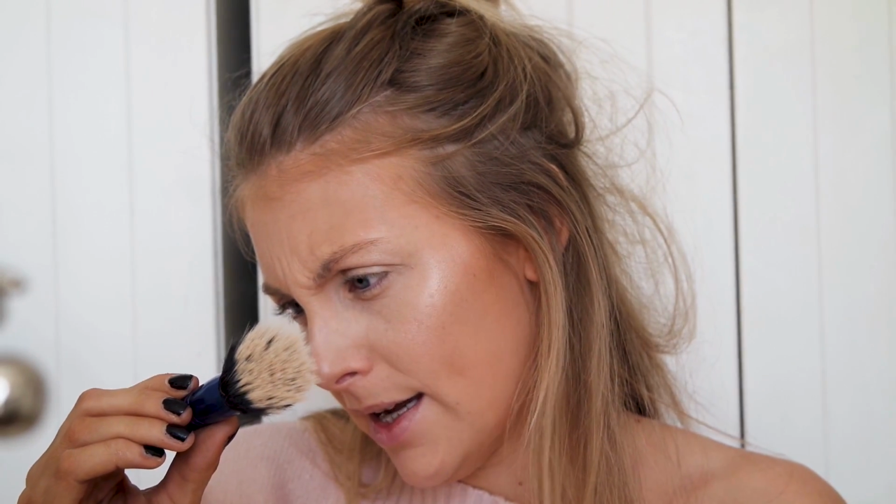I completely forgot to talk about the other brushes I've been using. This one is a MAC brush, and it is 187 or 18-SE. I got it in a little gift set, but I'll link everything I used below anyway.